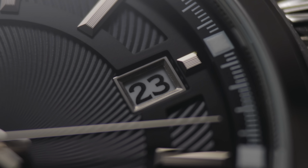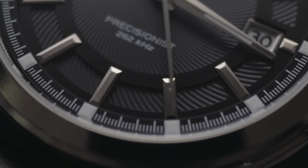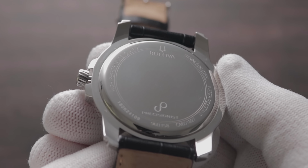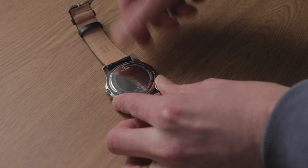Unlike a mechanical, under the hood this mechanism isn't particularly glamorous, possibly highlighted by the snapback case which seals it off from the world. I tried to remove the rear to give you a better view, however it's fixed so tightly that I was forced to give up to avoid scratching it. Of course, for under £300 at the time of recording, there's got to be some cut corners, right? Well yeah, there are definitely some aspects that reveal that this is in fact not a true luxury watch.